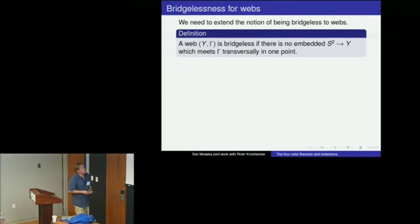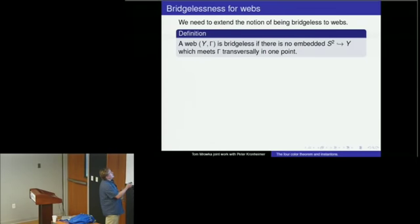also to be important in the study of this invariant, but we need a generalization of bridgelessness to handle embedded graphs. Now it's going to be a property of the embedding. In our paper, we call this spatially bridgeless, so I should have edited this slide to say spatially bridgeless. I will say spatially bridgeless from now on. A web is called spatially bridgeless if there's no embedded two-sphere in the three-manifold which meets the graph transversely in one point.